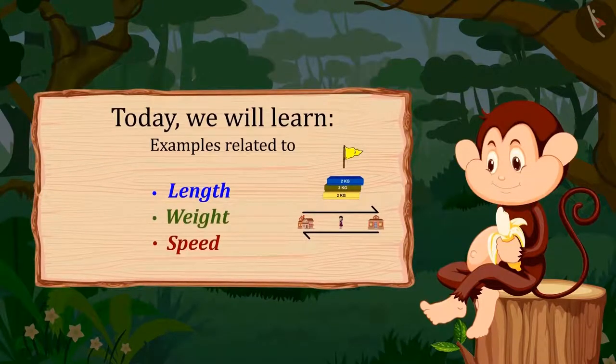Hello children, in the previous video, do you remember you learned about length, weight and speed? Come, let us see some interesting examples related to these concepts today.